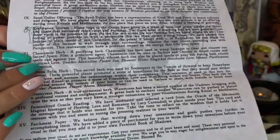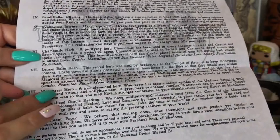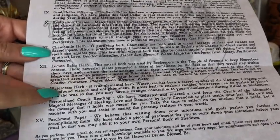The next few items on here, we have chamomile herb, lemon balm herb, and watercress herb. And I love working with all their herbs. And I have chamomile and lemon balm, but I don't have watercress.